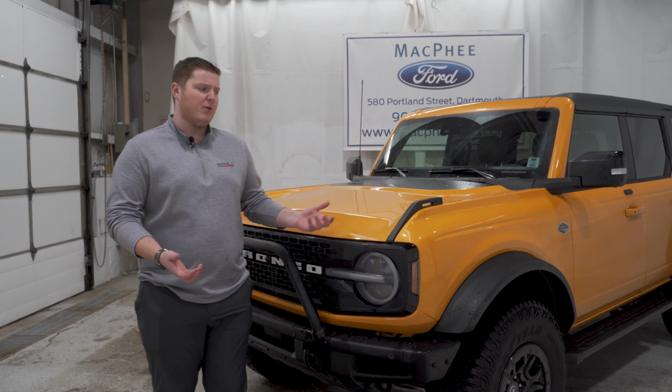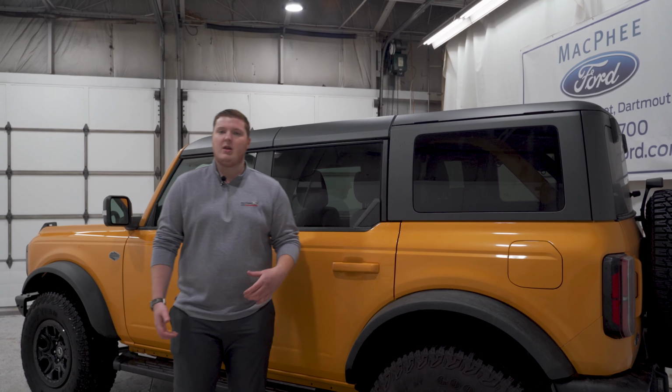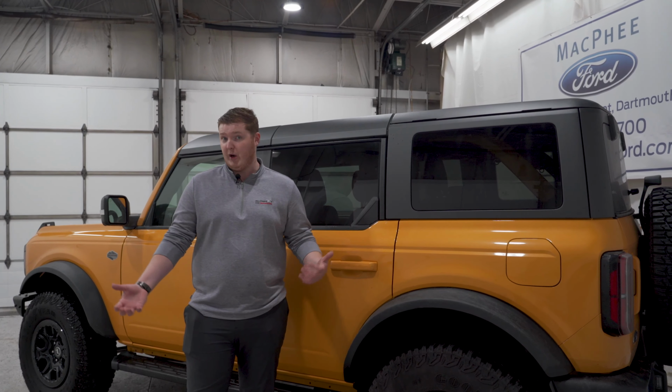So last but not least, guys, let's talk about the doors and the roof and how they come off of this thing. Now, we're not gonna do that today. It's cold outside. We don't wanna take the doors and roof off, but we do have a couple of pictures of it in our showroom from a couple months back when it was summer. We took the doors and the roof off, and it takes about 2 or 3 minutes per door and about 15, 20 minutes for the roof. So as you guys know, the Ford Bronco's biggest competitor right now is the Jeep Wrangler. And the Jeep forever has been able to take the doors and the roof off, but that's about it.